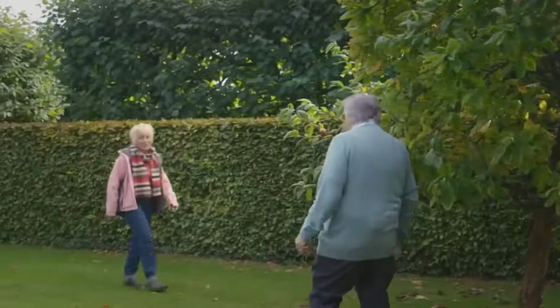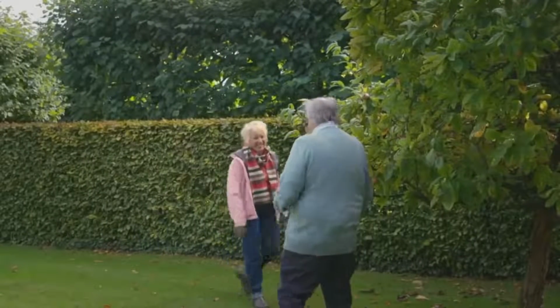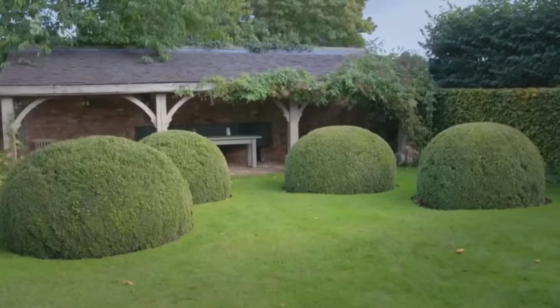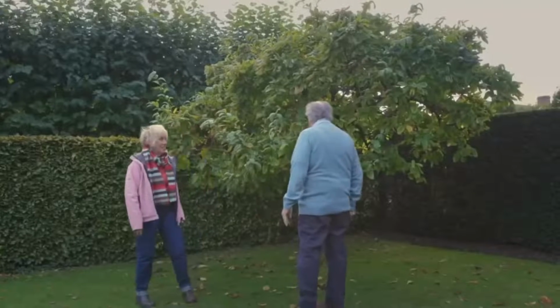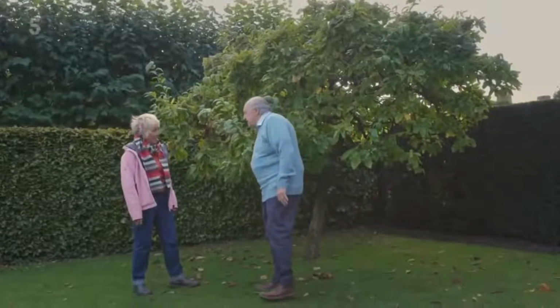Are you meddling with your medlar? I'm meddling with my medlar, yeah. It's the most glorious tree, but yeah, it's all on its own, John. We realised that when we put these big box domes in, the whole thing was out of balance, and we thought we need a tree here. So we got a medlar.